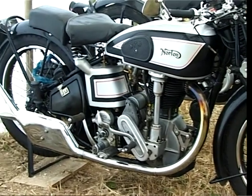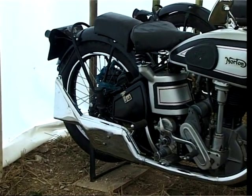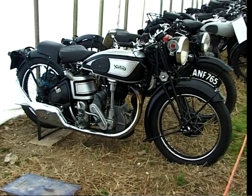Top speed was about 100 miles an hour, not bad for the time, and all in all the Norton International was a stylish, fast and popular motorcycle, and only the start of the Second World War brought production to an end.